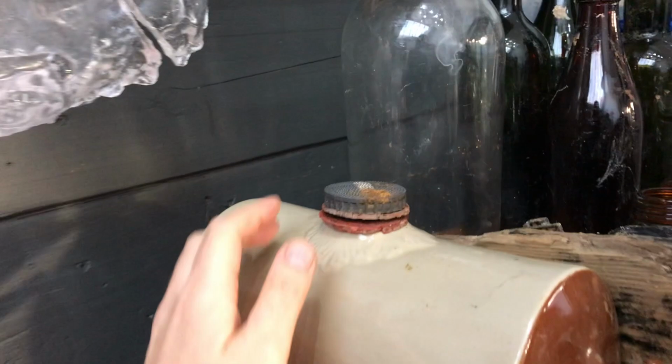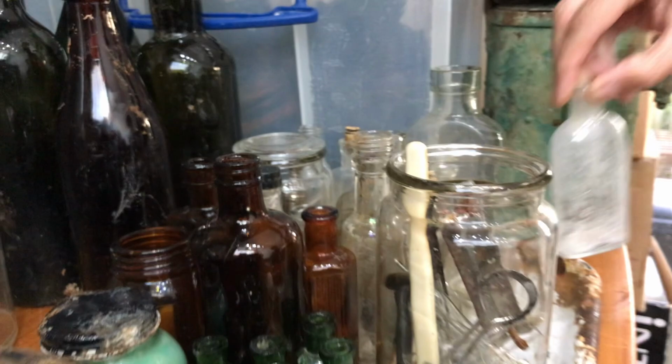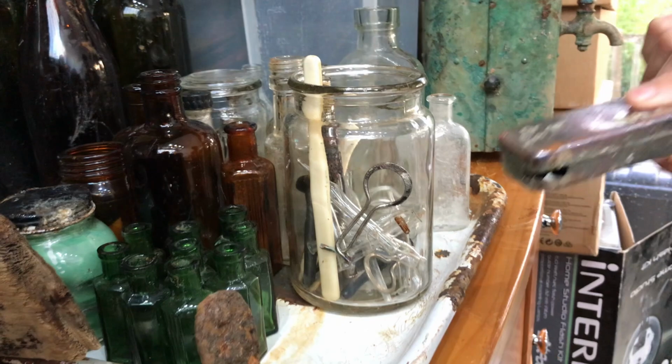And that bottle, I mean, you think that was thrown down a well, and yet it stayed whole. But lots of things were smashed. But all these bottles, that old boots bottle. Oh yeah, I've got one in my bathroom. I love them. But the thing that interests me the most is the medical stuff that's been thrown down there.